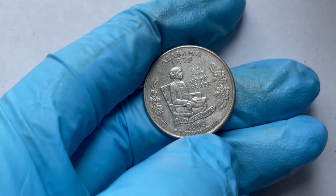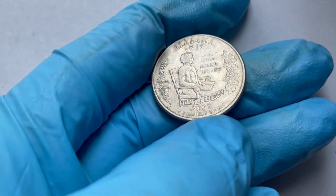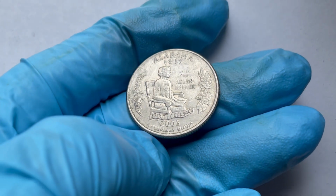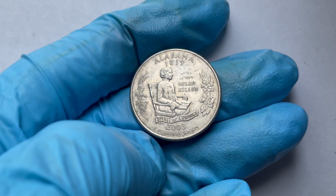Coins in mint condition fetch the highest prices. And hey, even if your quarter doesn't have a rare error, a standard 2003 P. Ellis Island quarter in pristine condition can still sell for $10 to $20. That's not bad for a piece of change, right?